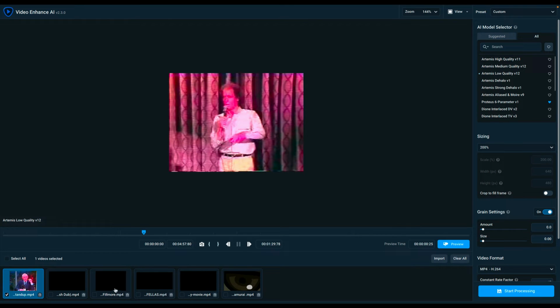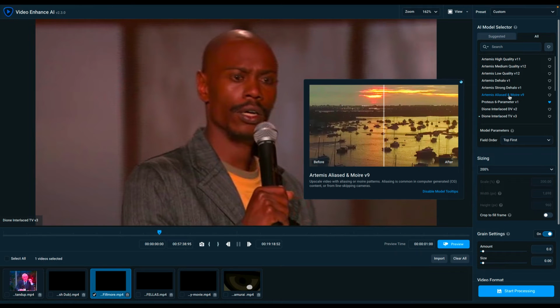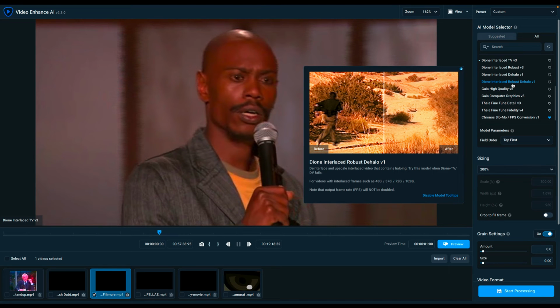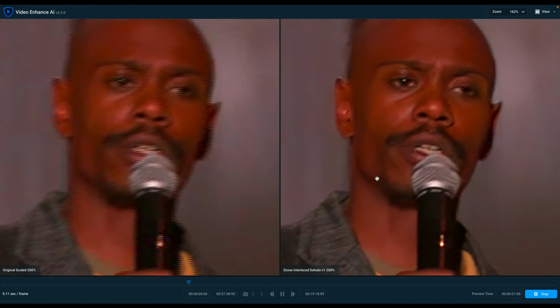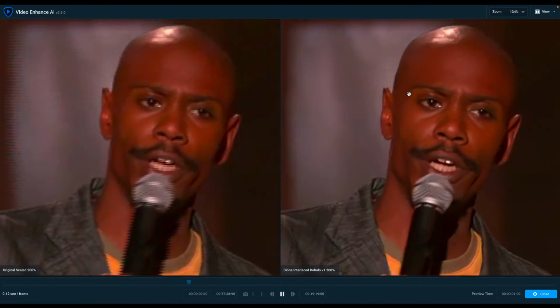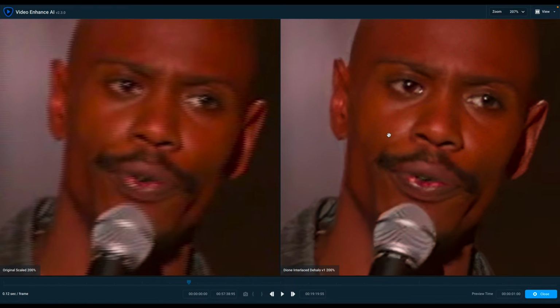And again, we saw the example with Dave Chappelle with the anti-aliasing or deinterlacing. I keep getting those two mixed up, sorry. So it takes a minute to load the model. But yeah, I got rid of those lines wonderfully there. You really wouldn't notice that that was happening. Although it did bring in some interesting noise to his face, on the texture. It's not a deal breaker, but that just looks amazing to me.